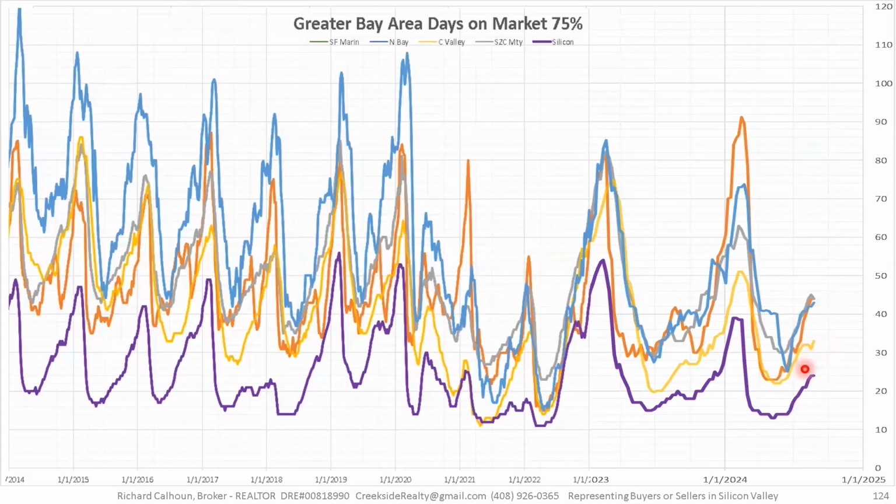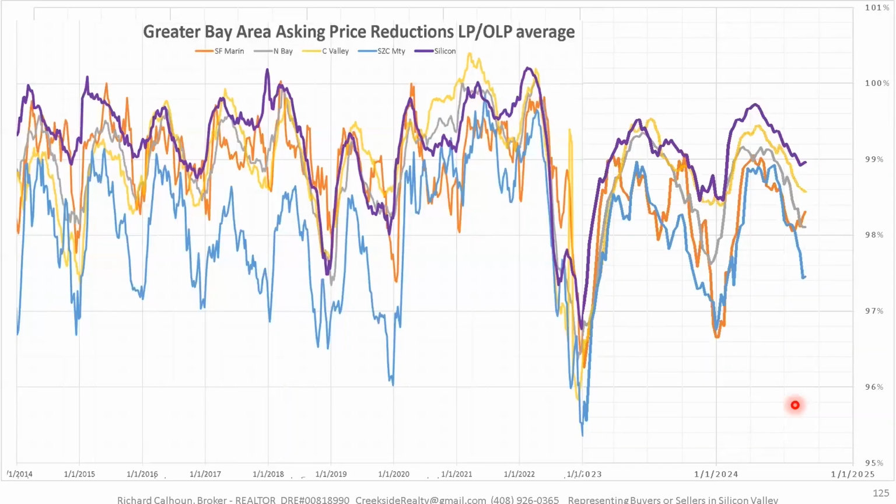Here's your marketing time. Marketing time for all 5 regions is climbing. There might be a rollover here in this last week, but until you have 3 data points, you really don't have a trend. So I would say all 5 regions are still climbing, which is the increased time for 3 out of 4 sellers to sell their properties.